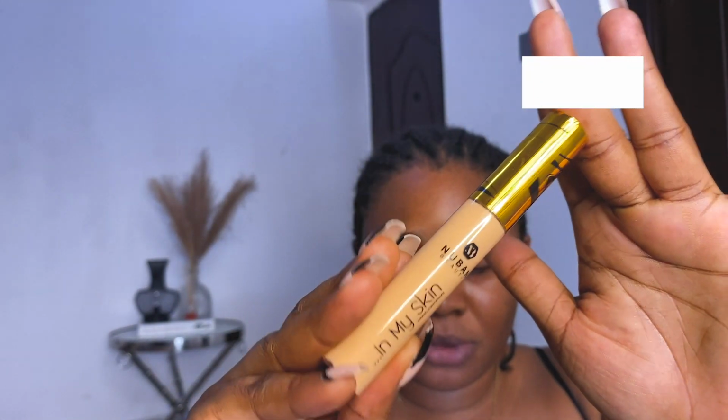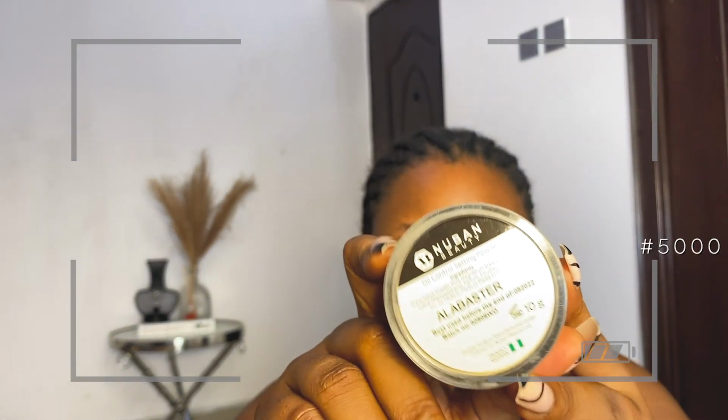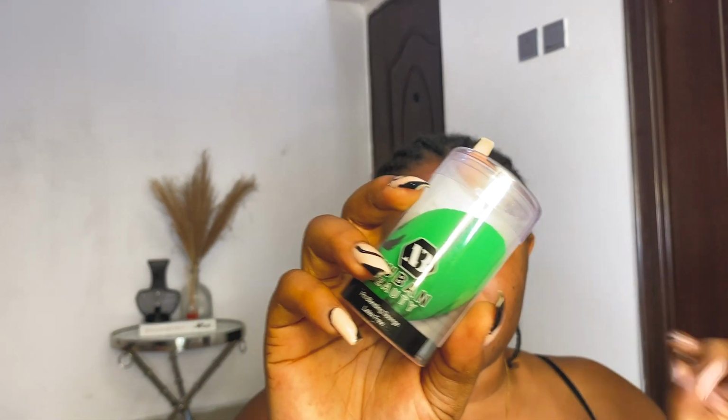So that's that. It's the Nubian Beauty oil control setting powder. This is the packaging, and it is in the shade Alabaster. I'm so excited to bake with this. The setting powder costs 5,000 naira. So the next thing I got is the Pro Complexion Blending Sponge, which is the Independence Day edition. And this is it, and it cost me 2,000 naira.